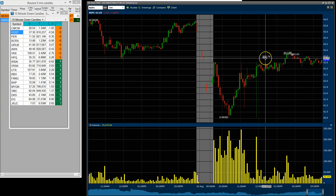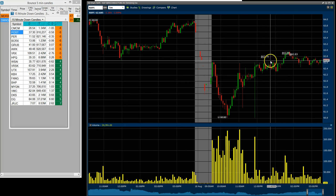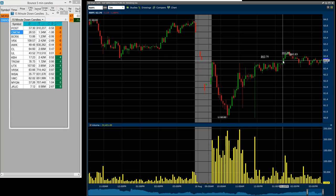So obviously, not much, 12 cents on one and 7 cents on the other. So really nothing to speak about. But it would have been a lot better if I got it in at 62.66. But anyway, it didn't happen. The last trade was DG.